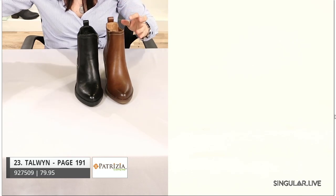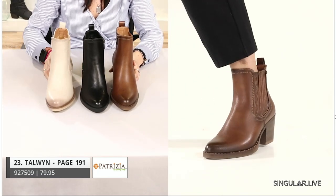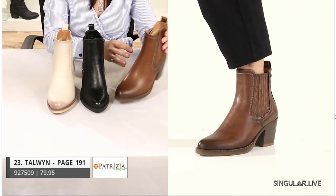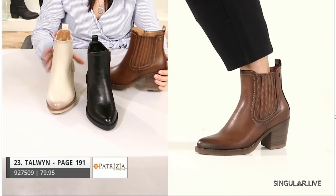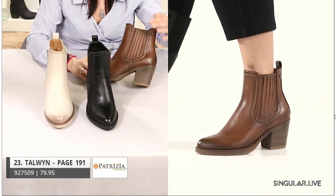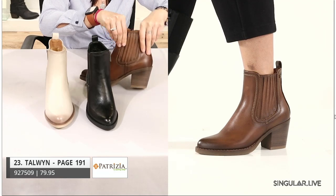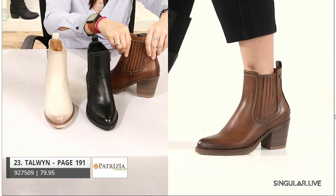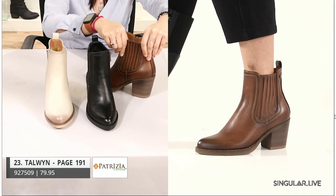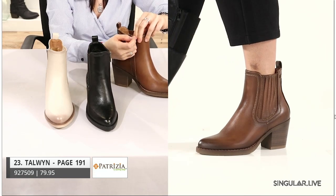And her sibling, she is Talwin. Talwin is another cowboy boot inspired. And she has this beautiful Chelsea combination as a stylish boot. You will see we cover her with a nice stitching detail of faux leather, but she still has a functional elastic here. Very comfortable and very easy to wear with an inner zip.